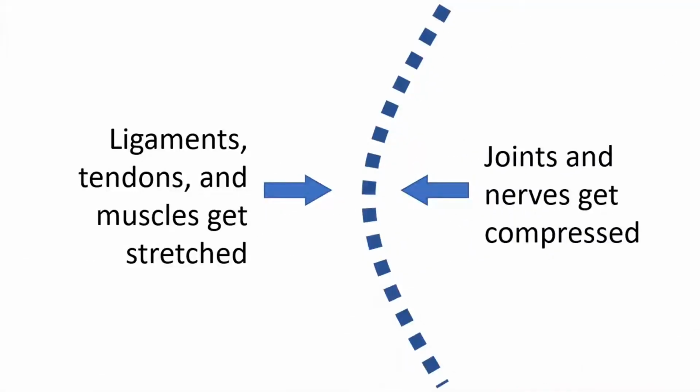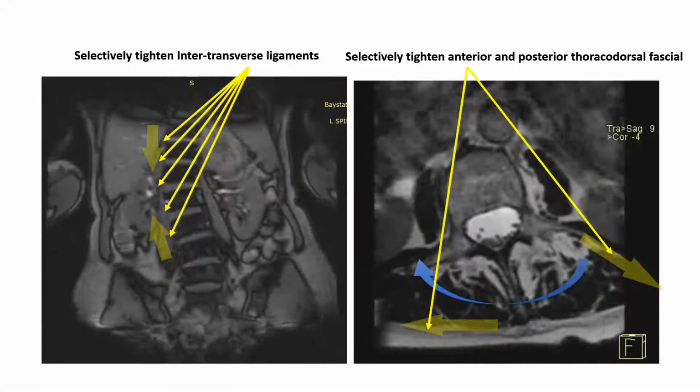So for example, on this side of the curve, things are going to be stretched out. So we've got to treat damaged muscles and tendons from all that extra stretch. On this side of the curve, things are going to be compressed. So facet joints and areas where nerves come out can get compressed, and those need to be treated. So very selective targeted treatments based on where the issues are and on which side of the curve we're treating. So our focus is to inject all of those.